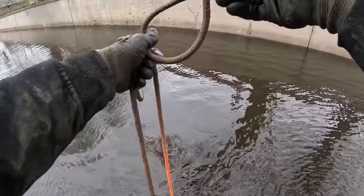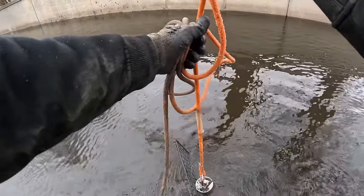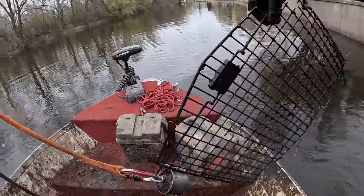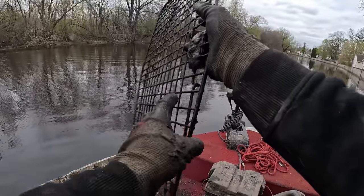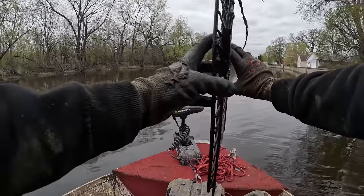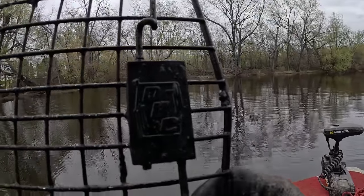Oh, here we go. Got something. Ooh, whoa, what's that? Oh, I know what this is for sure. You guys, this is an old dog cage door. You can pinch this here and that's how you open the cage. The old DMC.